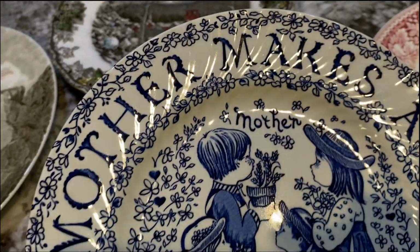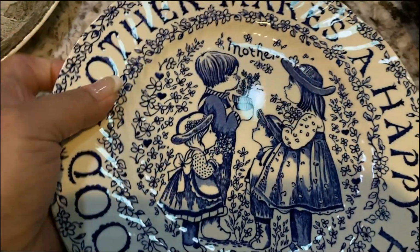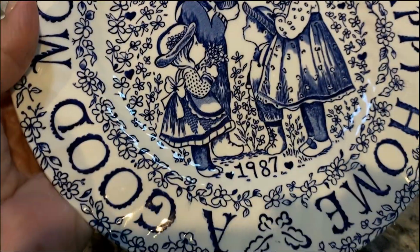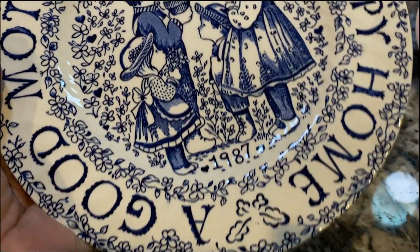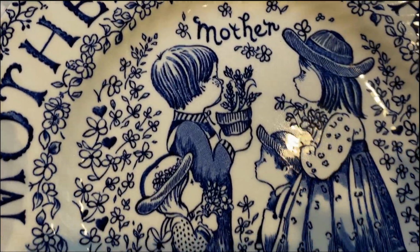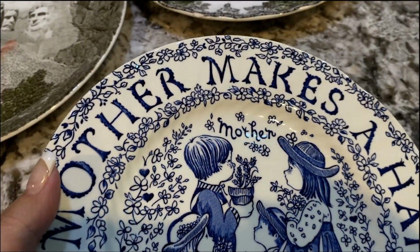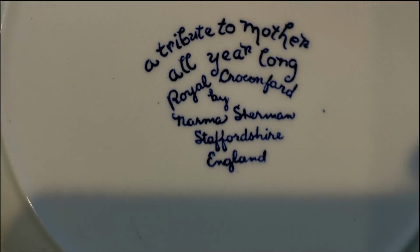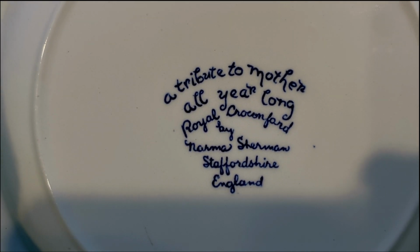The next thing I found was this adorable plate. Oh my goodness. Number one, it's in blue and white, but it says a good mother makes a happy home, and it's made in England. On the back it says Royal Crownford by Norma Sherman, Staffordshire, England. And how cool is this? And not only that, but I'm pretty sure that I have another plate with a similar design in red and white. Unfortunately I didn't find it before this to show it to you, but I believe I do have one. So these two would be really cute together.